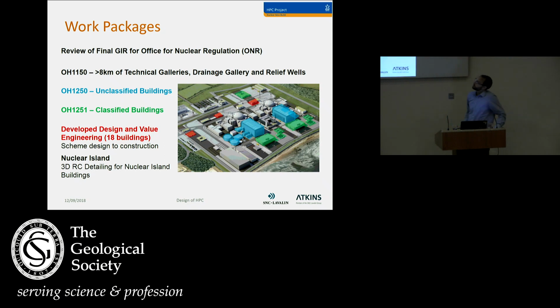So the first actual involvement that I had was reviewing the final geotechnical interpretive report that was produced by TEG, the designers from EDF, on behalf of the Office for Nuclear Regulation. And I think at the time, I certainly didn't anticipate that I'd be looking at that document significantly for the following sort of 4 years.